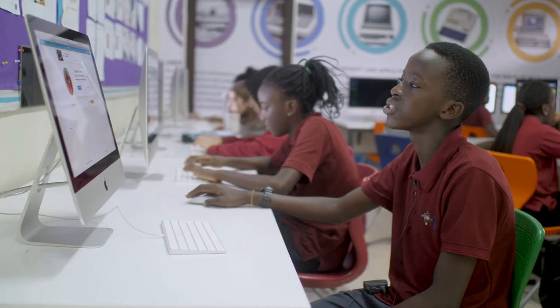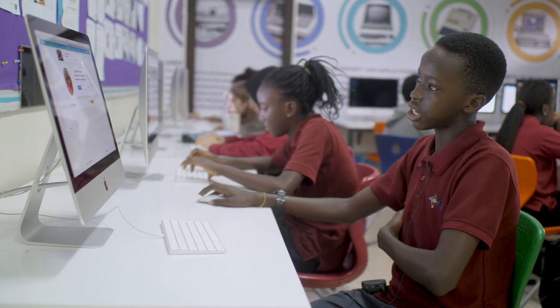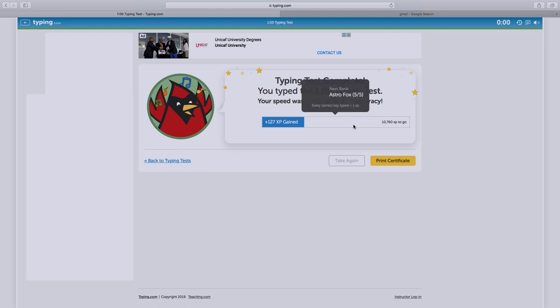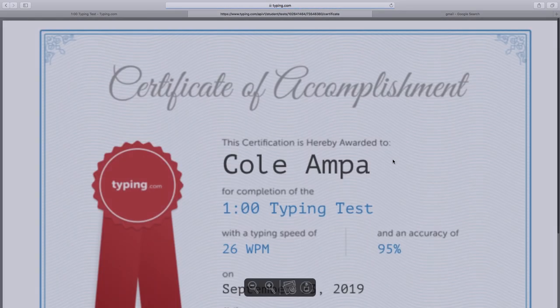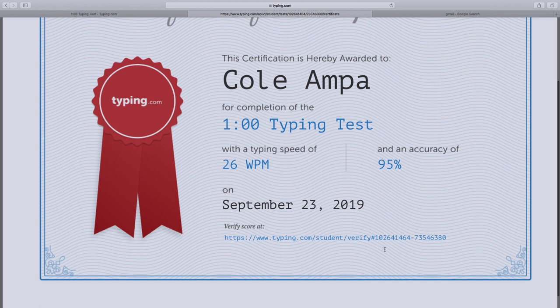After all that, you can see how fast you can type, and also how accurate you are. You can even go ahead to printing a certificate. This could help you in future stuff. And you can see where you got the score.